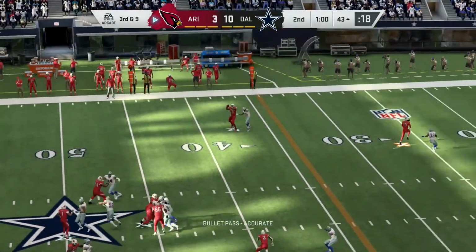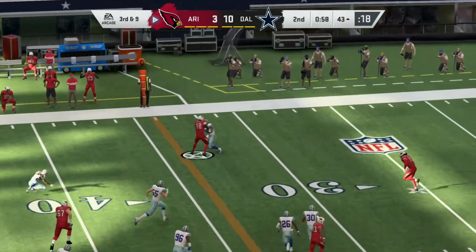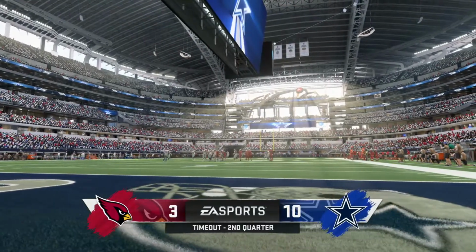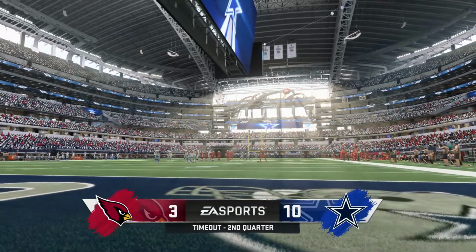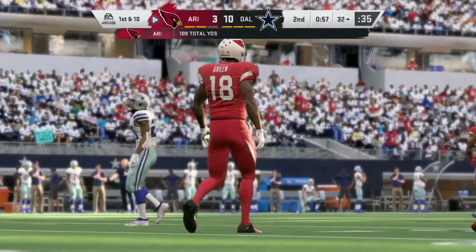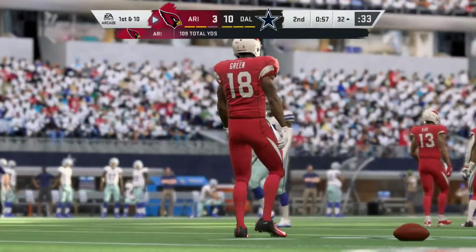Throwing is Murray on third down. And that's complete. It's Green here. And past the 35, he'll be dropped a yard or two shy of the 30. The Cardinals going to use the first of their timeouts as the stoppage will come with a little under a minute to go in this first half.